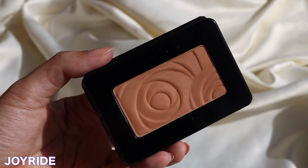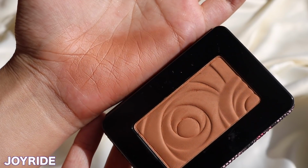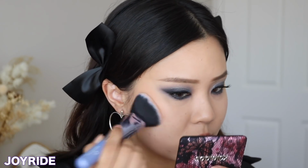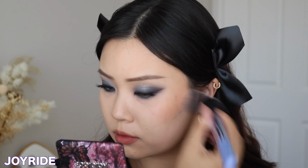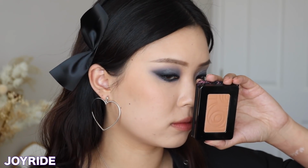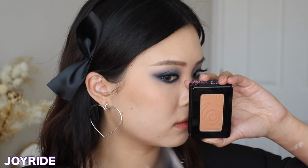Then we have Joyride, which is a beige with peachy undertones, and this one I actually used as my bronzer today. I didn't get to use it as a blush on its own, but I know this one's gonna be very, very pretty. I know people contour with their blush, and that was kind of my vision with this. It's a very pretty beige natural kind of color. I can see myself using this one a lot.